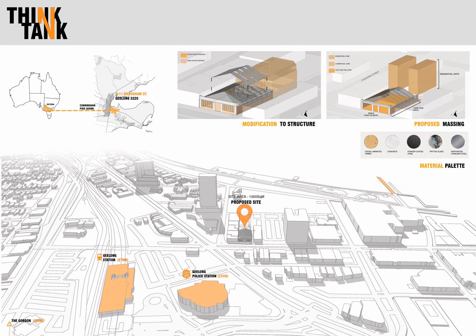In the heart of Geelong CBD, Think Tank is a modern prefab building adopting the latest technologies to unleash the potentials of sustainability. The building site was earlier used as a warehouse building and was redeveloped into a mixed-use structure. The building has access to educational institutes in proximity. The site is also a convenient location to the public transportation facilities as well as local markets.